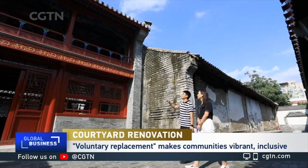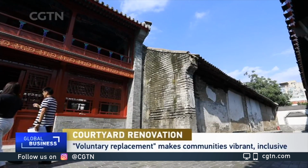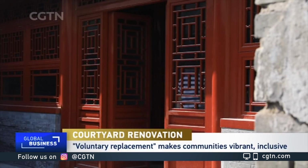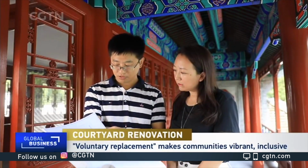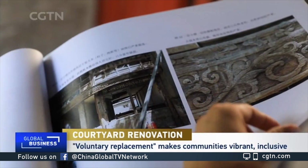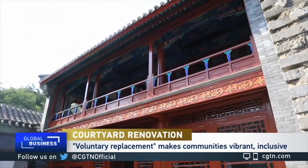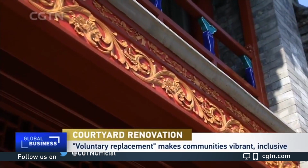This area also has a memorial temple that was built during the Ming Dynasty period for a patriotic general. Zhao Changhai, who is part of the team responsible for the renovation of this temple, says there are some rules to follow to ensure that the temple is repaired in such a manner that it looks exactly like the original structure.